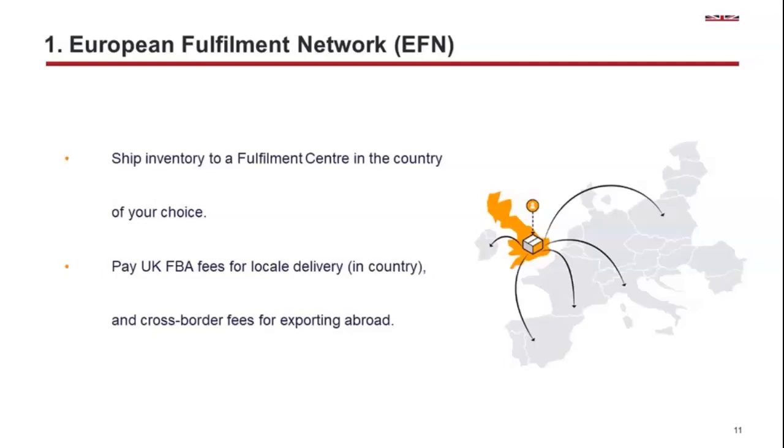So obviously, because we're taking one unit and sending it across the border, it's going to be slightly more expensive than your UK fulfillment. So there is a bit of an extra cross-border fee on top of that. And also the delivery speed is not going to be great, so it's normally 3 to 5. It does have the Prime badge, but it's normally a 3 to 5 day delivery promise. So this is normally great if you've never sold out of the UK before.